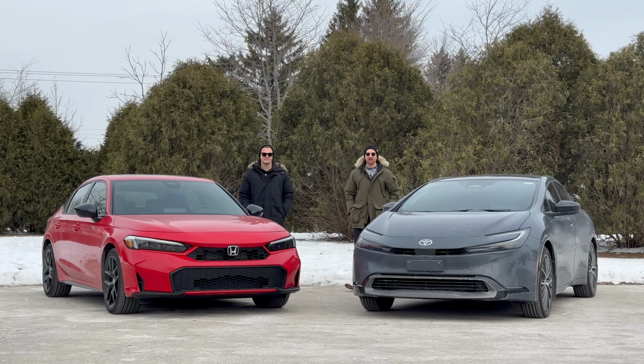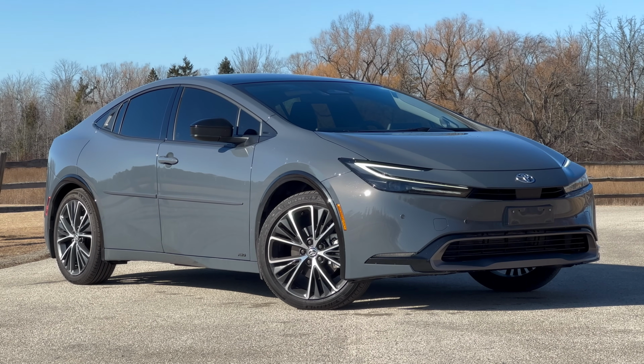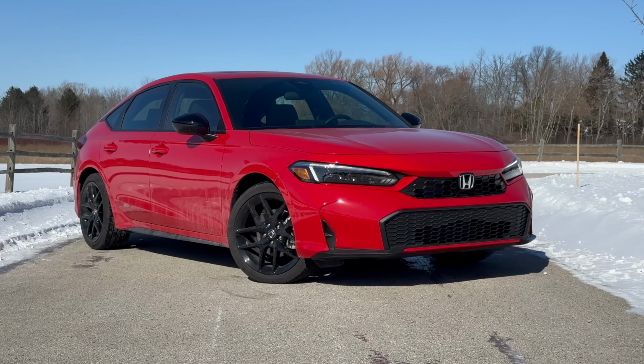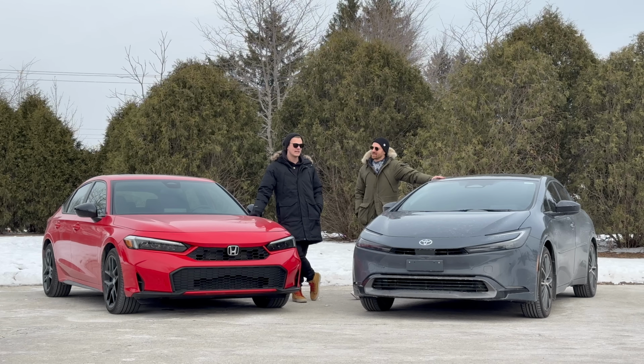Welcome to Downshift, everyone. My name is Paulo, and to my left is my newly purchased Toyota Prius Limited Edition. And here, we've been spending the week with the new Honda Civic Hybrid. These two actually end up competing pretty closely, and yet not that closely, as we'll start to dig into. So we're going to cover everything you need to know and how these two stack up.